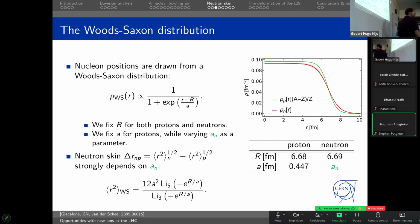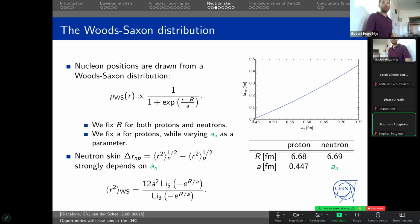But then this A parameter is AN. So it's basically the skin depth of the distribution describing the neutrons. That we vary in the Bayesian analysis as a parameter. And then you can compute what the RMS is as a function of this by just integrating it. Well, I cannot compute this, but Mathematica can. And then if you look at the neutron skin as a function of this AN, you see that it's almost a linear relationship. So basically, if you constrain AN, you constrain the neutron skin.